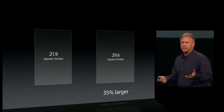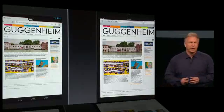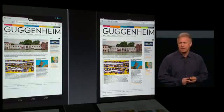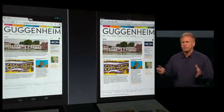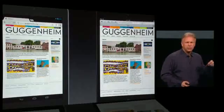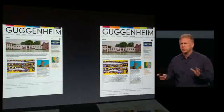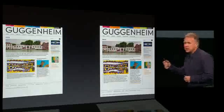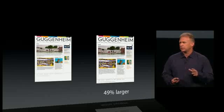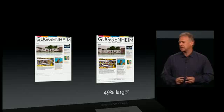What's the number one thing people do on their iPads? Surf the web. We love to surf the web on our iPads. So here's surfing the web. This is a popular museum, the Guggenheim Museum, and visiting it in both browsers. But you can see there's things around the browser. There's tabs. Android has some software controls on the bottom of the display. So let's remove all that noise and just look at the web pages. You can see a huge difference. The iPad mini is about 50% larger for surfing the web, holding it in your portrait orientation. That is a gigantic difference.